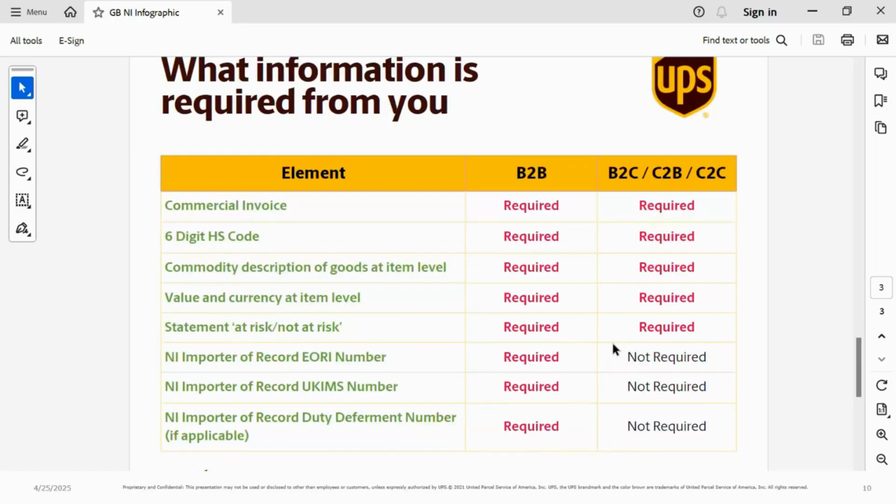And then just a summary of what is required by UPS shipping systems from the 1st of May onwards. Need a commercial invoice, whether that's automated or paper. A minimum of a 6-digit commodity code will be very helpful to avoid us having to look up every single shipment and the commodity code ourselves. Clear itemised description of goods, etc.